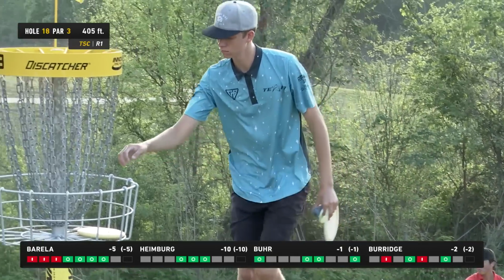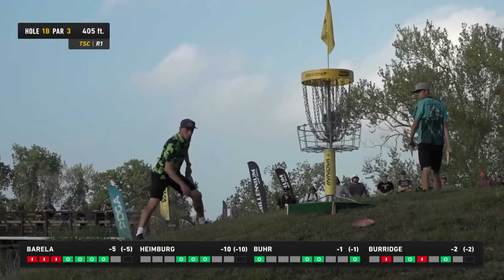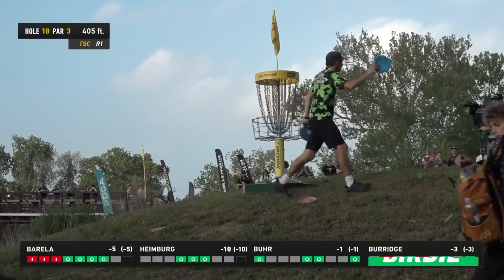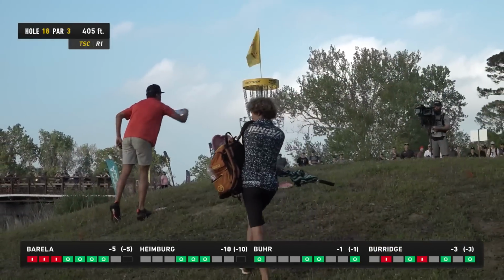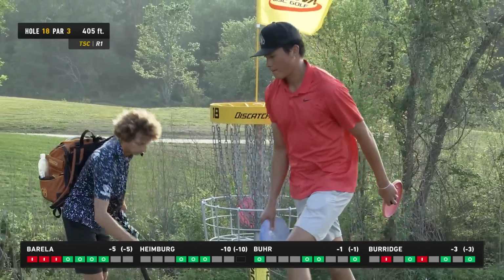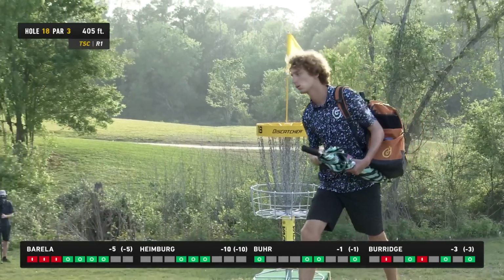Gannon able to finish with a birdie. That clean back nine brings him to 1 under par. Bit out of sorts for our Open at Austin champion, and some local love, well deserved for Mr. Robert Burridge. Solid round, Robbie. And Gannon did get himself back to under par, though. 4 under, clean 4 under on the back nine.